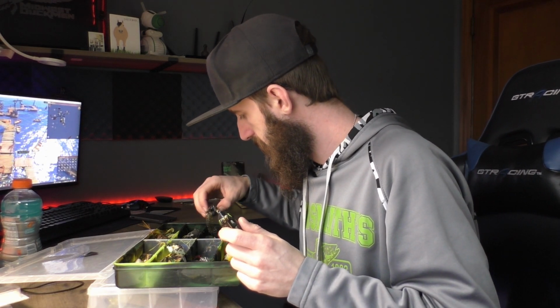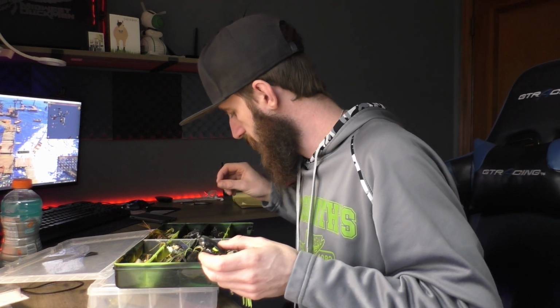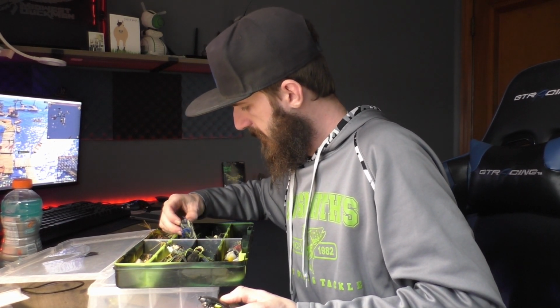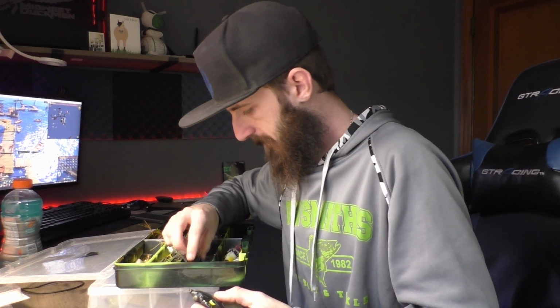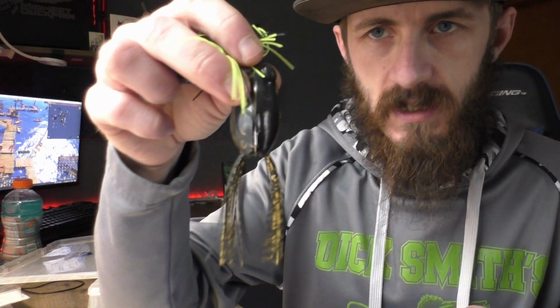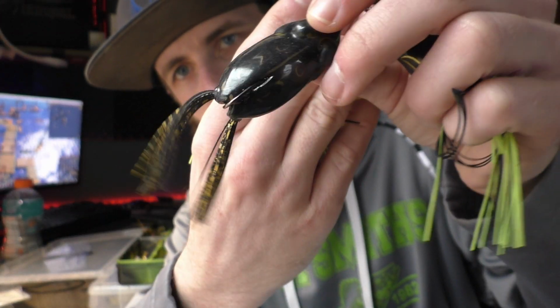Let's see. So we actually have 2 different styles. There are some differences between them. Let me see if I can find one that's not absolutely chewed up. Like, this one's all beat up. Caught so many fish on that. I'm glad he sent me some new frogs, because a lot of mine are absolutely chewed up. So this is Brandon's colors for the company, black and gold, naturally.